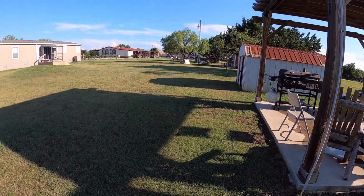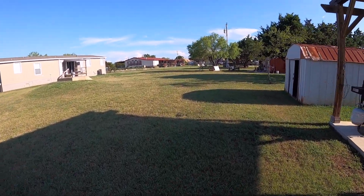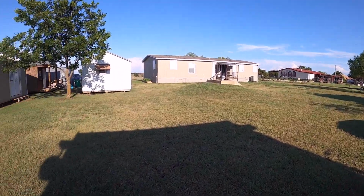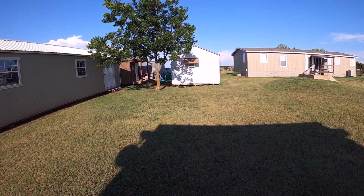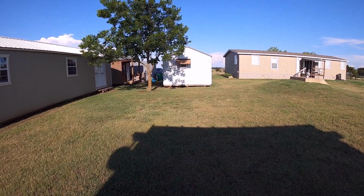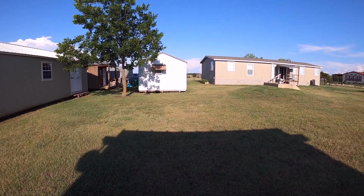All right, well, let's just see what's going on out here. The little blue building, he's got a little bit more to move out of there, and it's gone, which ain't gonna bother me a bit. That'll spread things out a little bit.